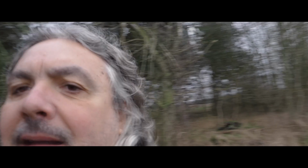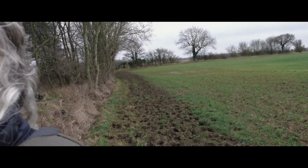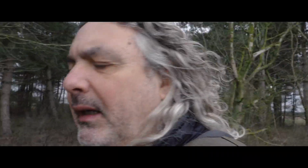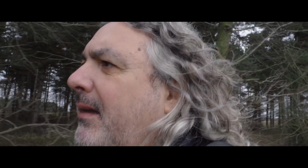It's probably because it's just so wet. I'm not sure if you can see that path behind us, but it's kind of ankle deep in mud, and it's sort of hard walking really. So I guess that's probably why it's so quiet.